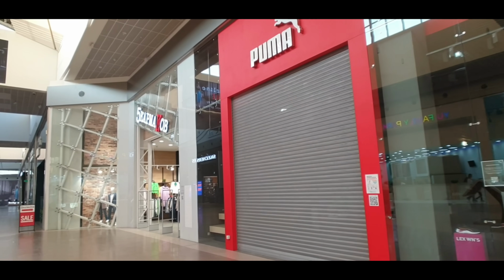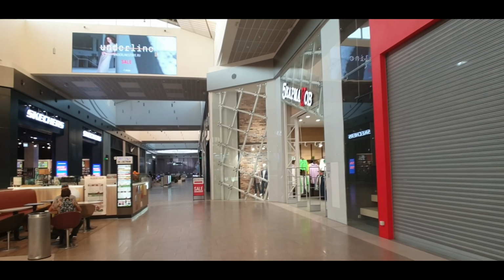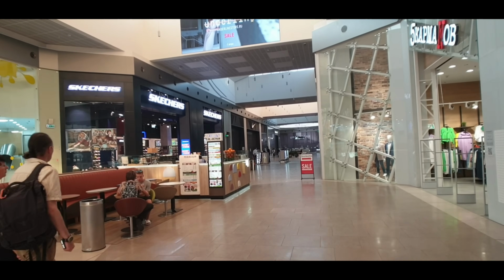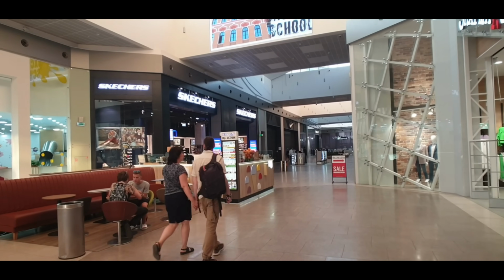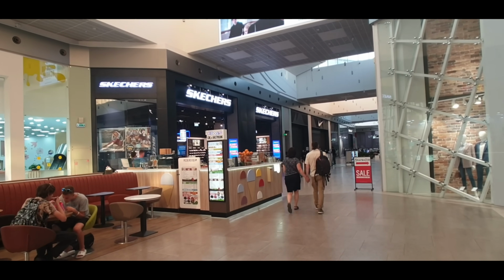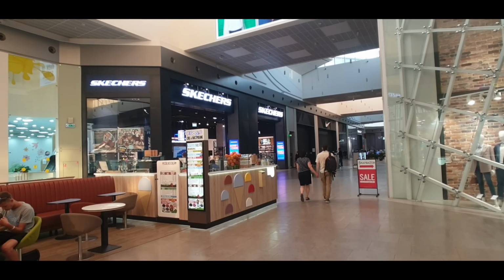And then again from the other end here, you can see again just how quiet it is. I guess the silver lining in this, Skechers, which is the shoe brand that I wear pretty much for the last few years, it's still open. So I guess I'm kind of happy. I don't know. Should I be happy that Skechers is still open?